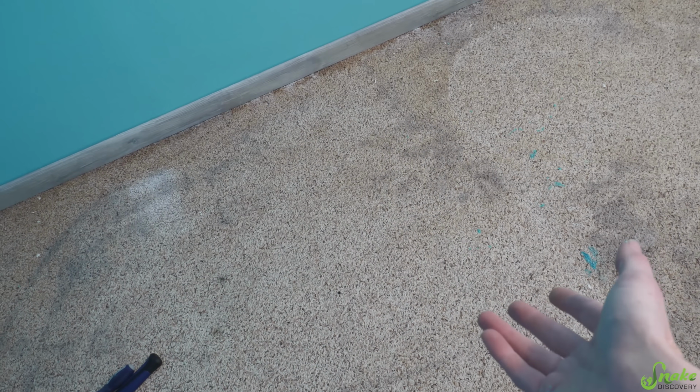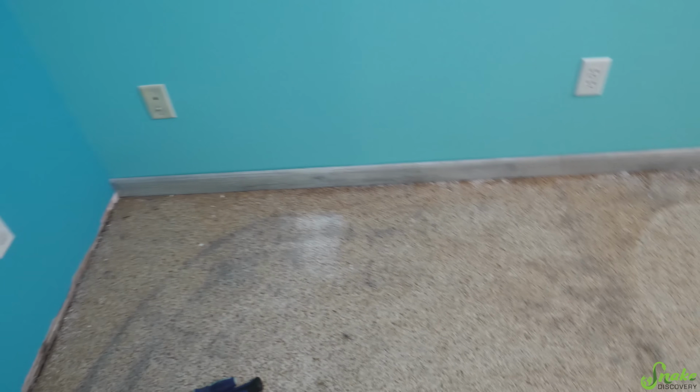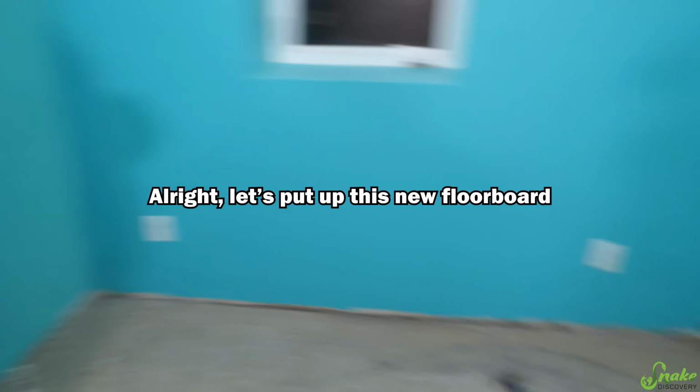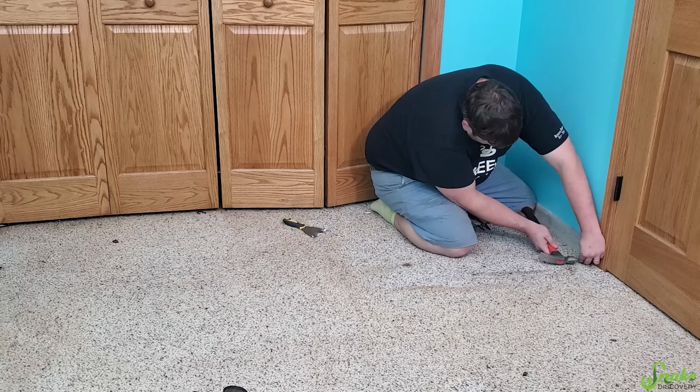The carpet installers are coming tomorrow, which is why we postponed until today to do this. They told us we have to have the trim up for the installation. Oh, I just realized the new paint we chose matches Rex's old sign. Oh, yeah. Maybe we should leave that on the door just for good memories. All right, let's put up this new floorboard, whatever trim, whatever it's called.